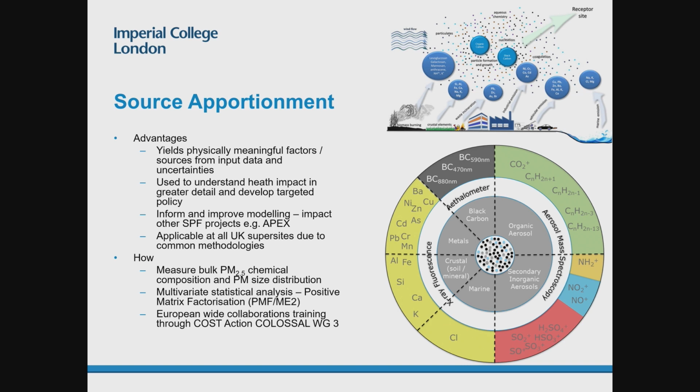And of course, what we're doing at one site can be done at all of those background sites because we're using exactly the same techniques. So as we develop one particular methodology in London or in Manchester, it can be cross-applied to the other sites. So how are we doing this? We're measuring the bulk chemical composition and the size distribution, then we're applying these multivariate statistical analyses, things like positive matrix factorization or multilinear engine, to deliver these source apportionment outputs. We've done a lot of work in the last few years standardizing this approach through a European COST Action called COLOSSAL, and that means that not only in the UK but across Europe and to a certain extent across the world, we're not only measuring in the same way, but we're also undertaking the source apportionment in the same way. Next slide, please.